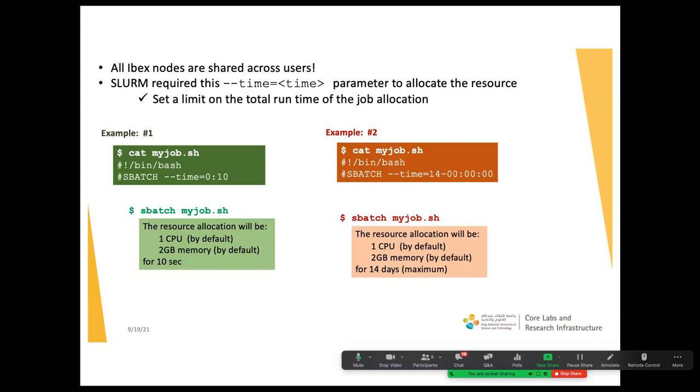The reason is that you are looking for a small portion of the resources, thereby resource allocation is much faster. Another way around, I'm looking for 14 days of wall clock time. The 14 days of wall clock time is relatively big, so the system may not provide an immediate allocation. So just think about the estimated wall clock time and accordingly select the parameter. That is very, very important. Otherwise your job will be waiting for a long time in the queue.